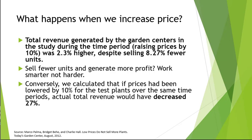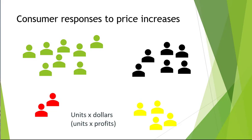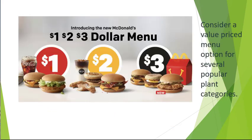Now, Marco also did the reverse math, and he was able to show that total revenue could have decreased 27% if we had reverse engineered this and gone down in terms of the price point. So you can increase prices, and you should be thinking about experimenting with that, especially if you have a great point of sale system. This is an easy way to calculate the consumer response to price increases. If we have a certain number of people buying vegetables or roses or perennials, whatever that is, we can look at the change in the number of units sold and the number of dollars, or the units sold and the number of profits, and make some calculations. So it is not an incredibly difficult thing to do. It's actually pretty easy math if you've got a pretty good point of sale system.